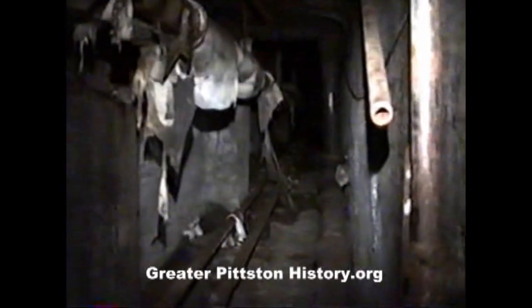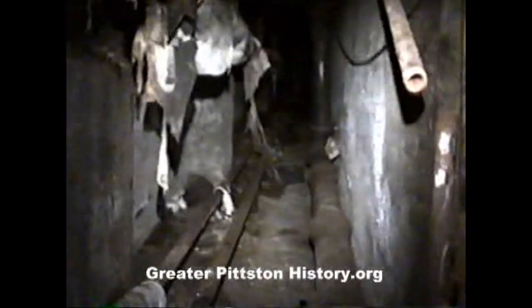Now we're on the left side of the American Theater, going the whole length with the drainage pipes. And this walkway, catwalkway, is approximately 20 feet below the Earth's surface.